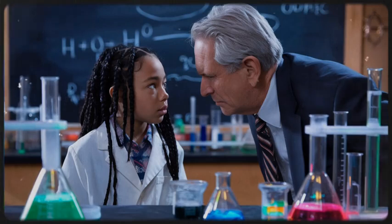A young black student stands on a grand stage, receiving a prestigious award for her groundbreaking achievement in chemistry. She holds a golden trophy in one hand and a certificate in the other, her face glowing with pride and determination. The audience, filled with scientists, professors, and fellow students, erupts into applause, some standing in admiration of her brilliance. Bright stage lights shine down on her, making her the undeniable focal point of the moment.